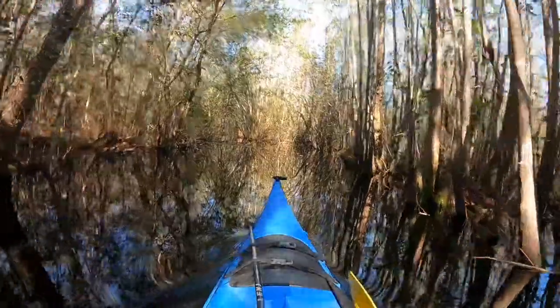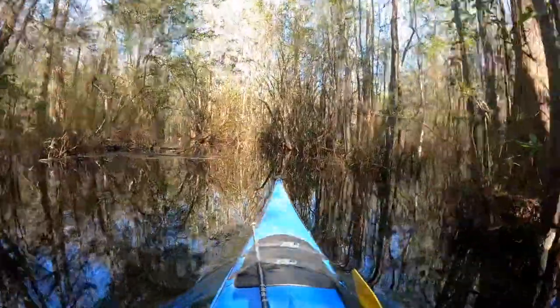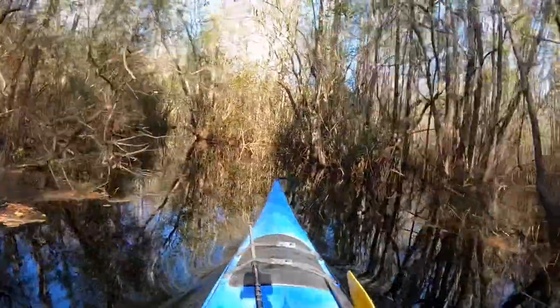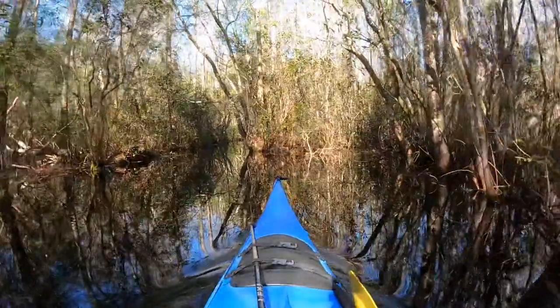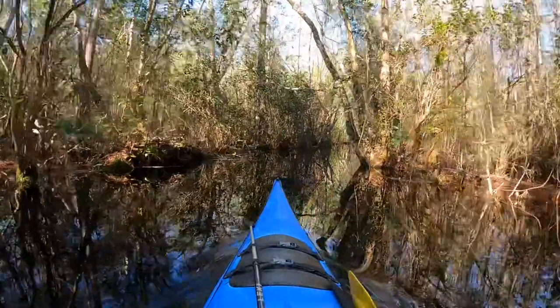And this section up here around Minnie's Lake, between Minnie's Lake and Stephen Foster, the current gets quite swift, so it'll be a much, much nicer, more relaxed paddle today as compared to yesterday.